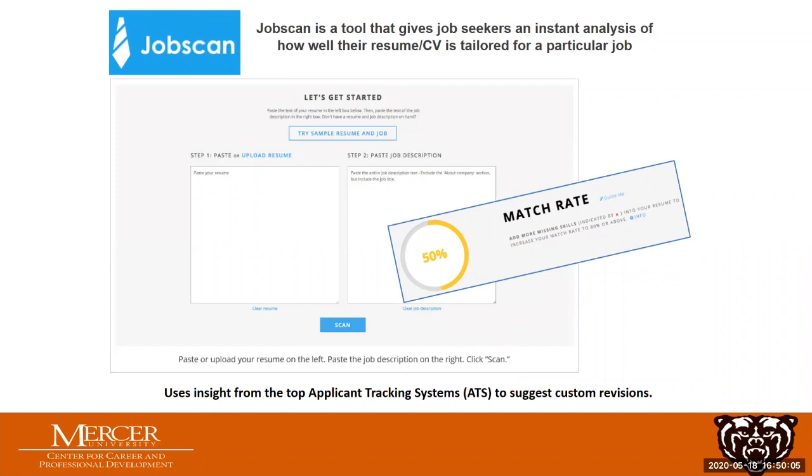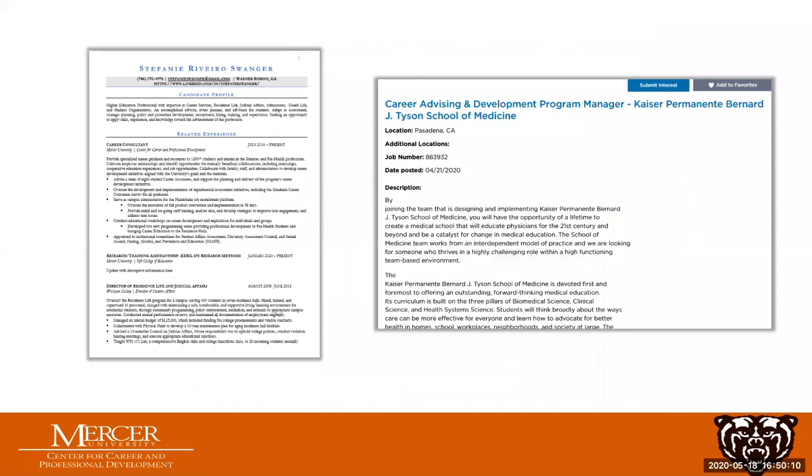So to show you what the inside of JobScan looks like, I decided to put myself to the test. So I ran my personal CV literally as of maybe 30 minutes ago against a job description that I found on Higher Ed Jobs. I literally went into Higher Ed Jobs just now. I found a job description for a career advising and development program manager at Kaiser Permanente's new School of Medicine, like literally new School of Medicine. They are opening up, I believe it's this fall. I have worked with students to prepare applications for this particular School of Medicine.